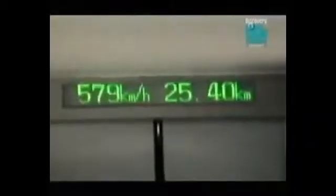Japanese maglev trains have reached speeds in excess of 580 kilometers an hour using this system. But the technology is still confined to the test track. They've never managed to turn it into a commercially viable passenger train. While the Japanese system uses the repulsive force of magnets, the German system makes use of attraction. But it's no use having the train sticking to the tracks.